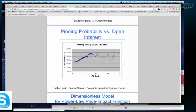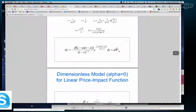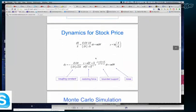So what I suggest that we do is take the price impact function, the dynamics function, getting back to this guy here, and see if we can relax the conditions and figure out some kind of generalized price impact function for stocks and indices. Right? So we'd have to relax certain conditions. We'd have to relax the condition that we're near expiration.